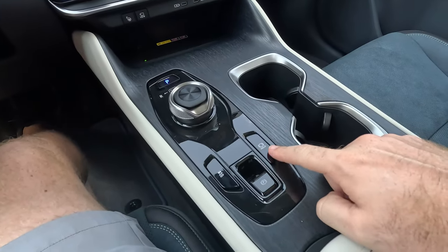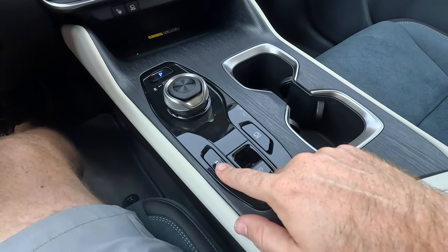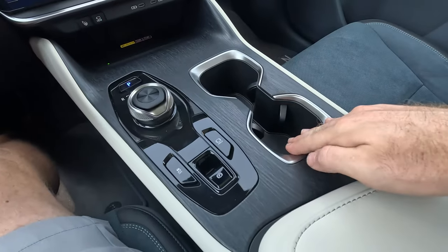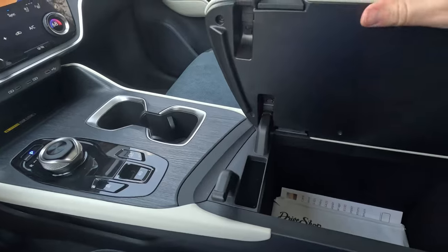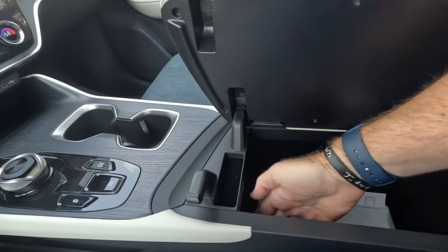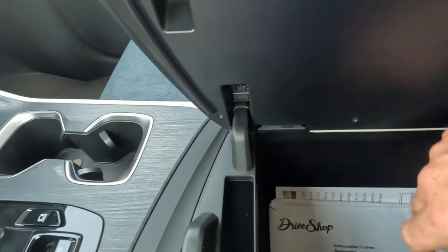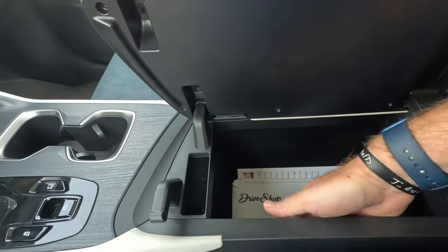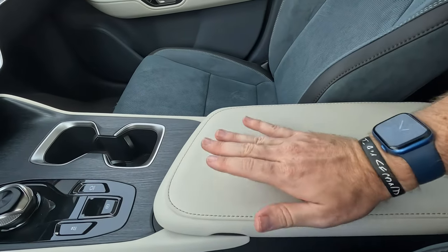You do get a park hold button right here, your electronic parking brake, and your traction control. You get forward and aft cup holders in this one, and then a center console that opens up to the side. It is rather long and deep, and no power to speak of in here, but it is nice and felt lined, so anything you put in here won't be too loud.